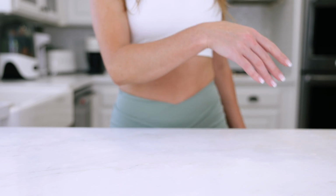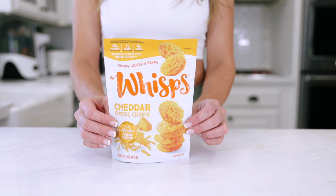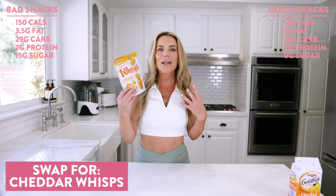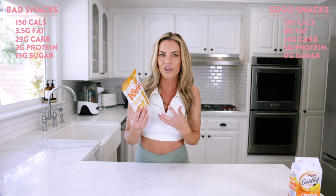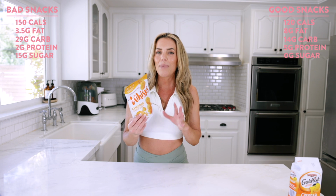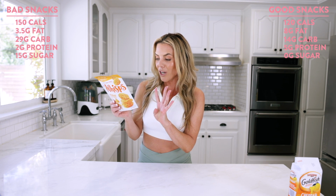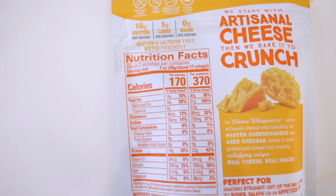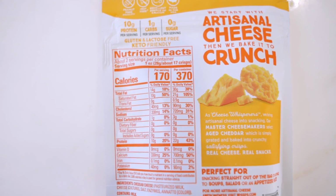My swap are these cheddar cheese wisps. I've actually never had just this cheddar straight flavor of them, so we're gonna again try both of them. But I love this because you're still getting that real cheddar crunchy texture that you want in a Goldfish. But when you look at the ingredients, there's actually only 4 ingredients. So you have cheese, salt, enzymes, and the color. And the color comes from a natural plant, which is pretty cool.